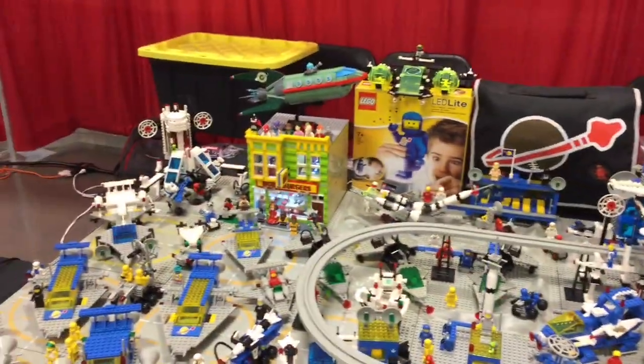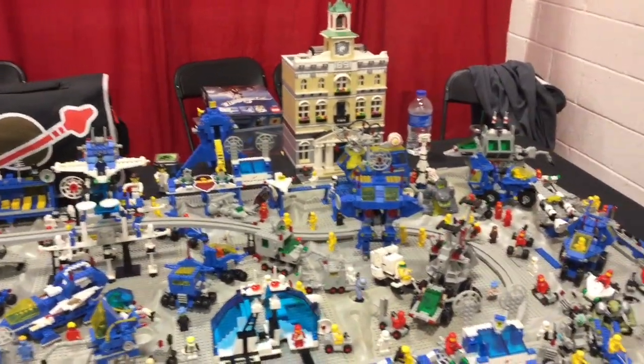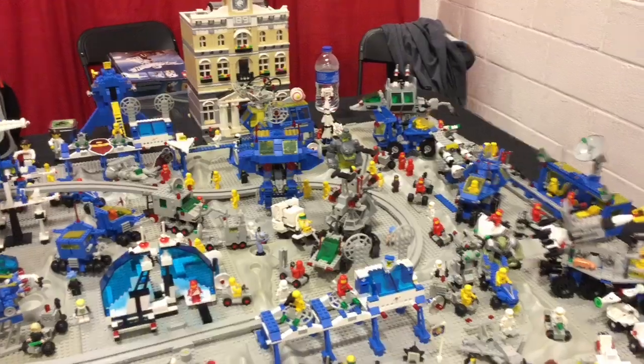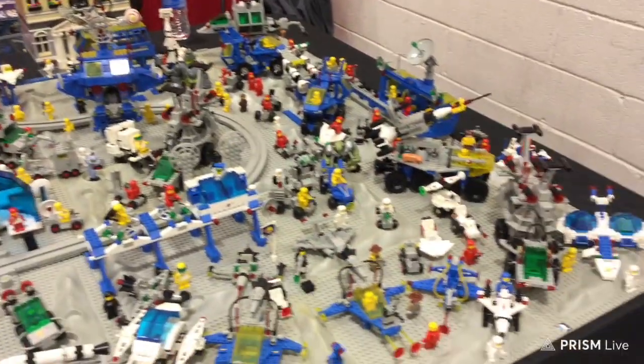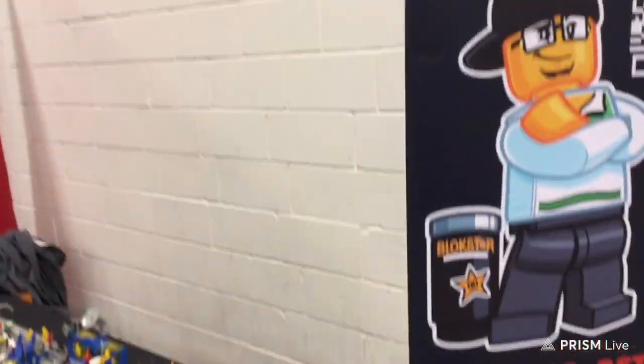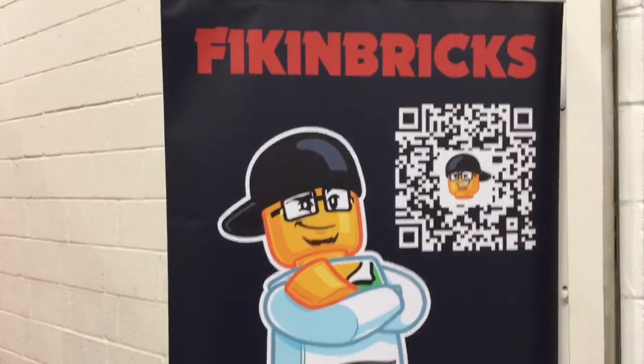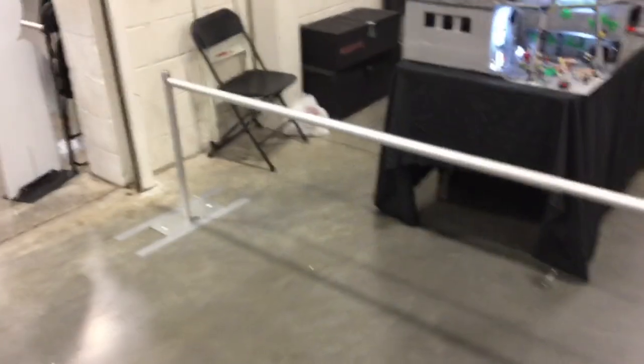Bob's Burgers in the... It's getting loud in here. Frickin' bricks, of course. Okay. And now we are on to the last couple, coming along the inside of everything.